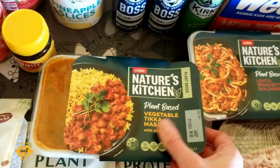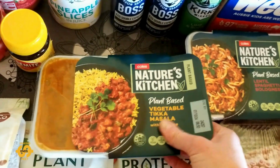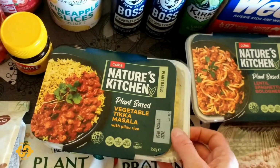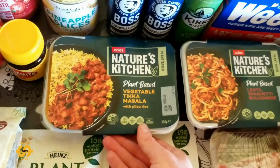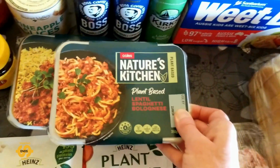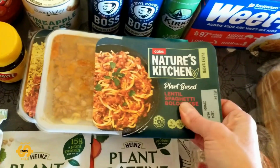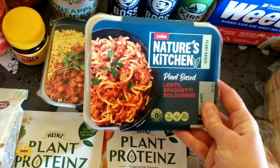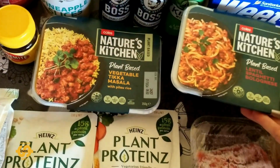And just to show you, it looks a little bit like this. Of course, it needs to be heated up in the microwave. So it's got rice and the actual sauce bit to go with it. And this one here is a lentil spaghetti bolognese, which we got one of a few weeks ago, and this was delicious actually. So that was so nice to get both of those frozen meals. They'll come in real handy.